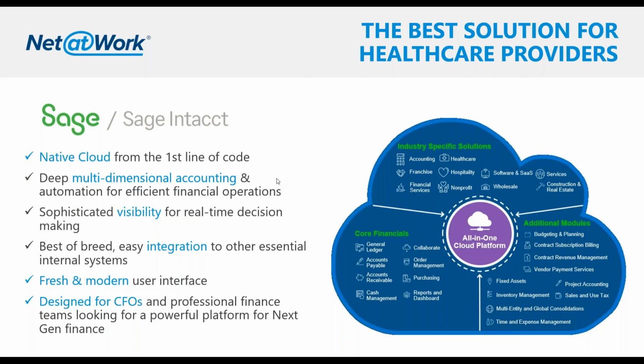We'll go into the software briefly here in a few minutes, but it is important to note that the user interface is something that's going to feel completely different for those of you who are on legacy systems, for those of you who are in the finance function. It's really built for CFOs, though.